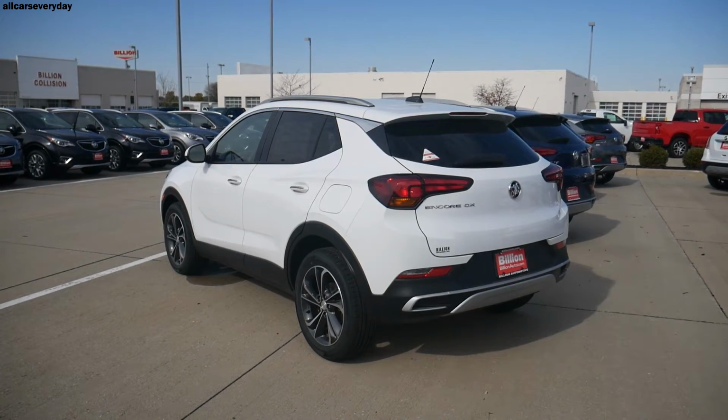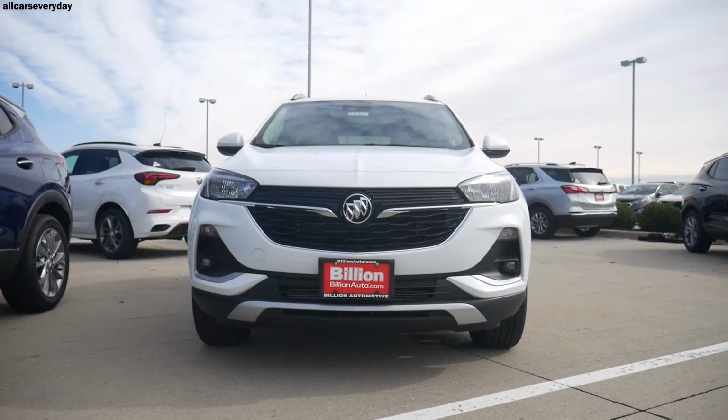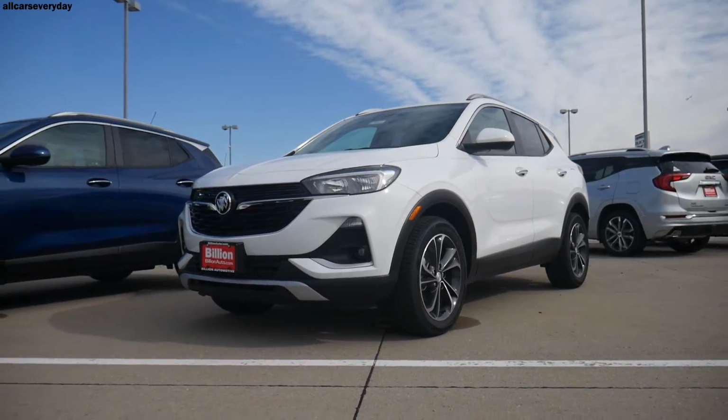The side profile has a hard crease starting in the rear passenger doors that runs above the door handles into the taillight, and a similar crease can be found on the hood. Overall, the exterior is a cohesive, more modern design than the regular Encore, despite being mostly unoriginal.